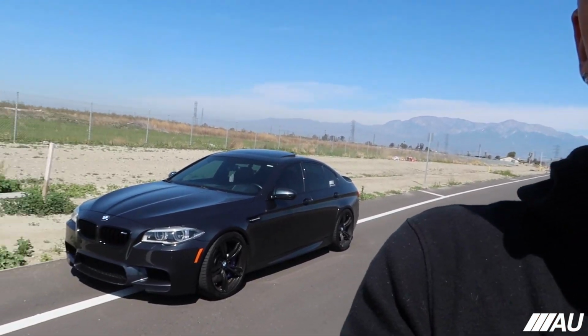You guys did ask how much I pay for insurance. For this car on full coverage, I do pay $190 insurance, which is not that bad, but it is a little bit up there.